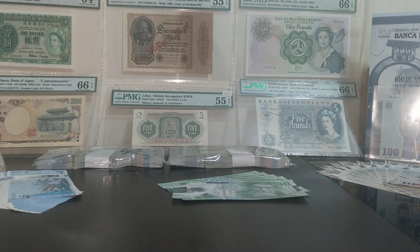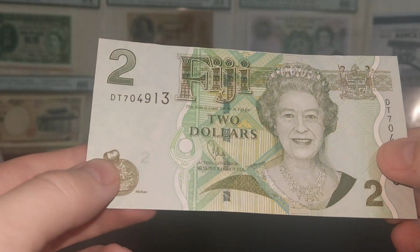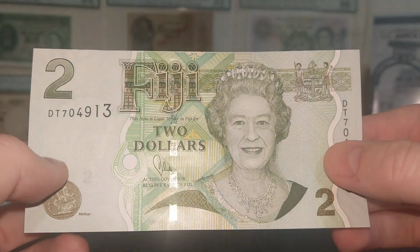So what am I talking about? Well, like I said before, I'm talking about Fijian dollars. So I'm going to start with the lowest denomination, and here it is. It's the 2 Fijian dollar note. And you can see we've got a lovely image of Queen Elizabeth II on the front, and she also features in a security feature just here in the hidden window.